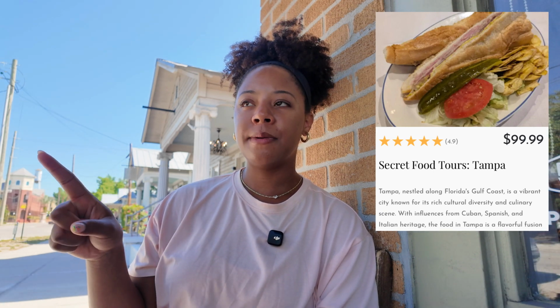But that brings me to what we are doing today. I found a conveniently timed food tour. It leaves at 11 and it's about 3 hours. So that means it ends at 2, which would give us enough time to walk around the area that it ends at, go back and get our luggage, and then take some form of transportation to the airport, probably an Uber.